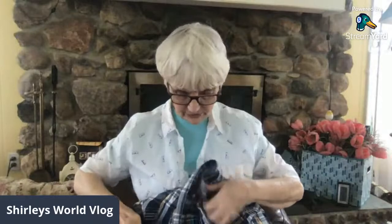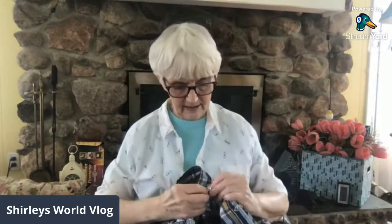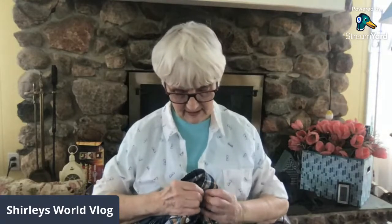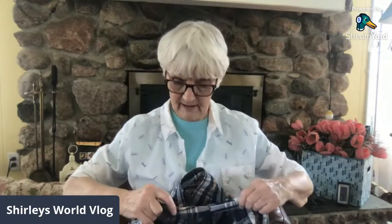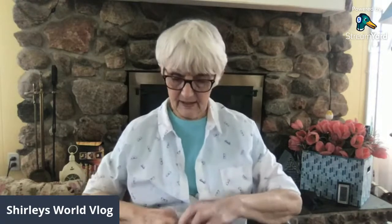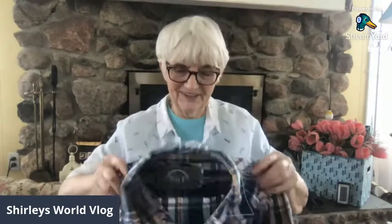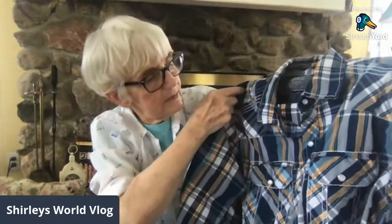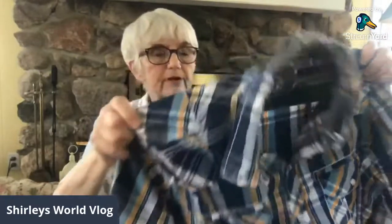I found one, I think just one, pearl snap Western shirt. I should have snapped these up before. This is by BKE. It's a pretty plaid. And this smells like perfume, actually, or maybe aftershave. It sort of smells good, but I'll have to wash that. So this is a pretty blue, navy, gray, and yellow plaid. Pockets in the front. It's a Western style shirt with pearl snaps by BKE.